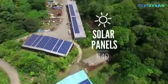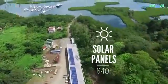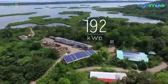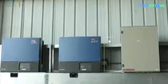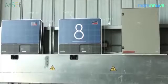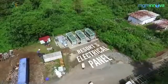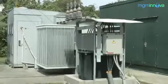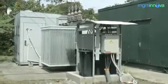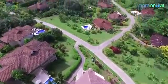A total of 640 solar panels were installed. These panels convert sunlight to electricity, generating about 192 kWp. The current generated by the panels is sent to the 8 inverters, where it is converted to alternating current, AC, such as that used by the grid. Then it goes through the resort's electrical panel and low-voltage transformer, from where it is distributed to the various areas, such as villas, restaurants, outdoor lighting, workshops, and offices.